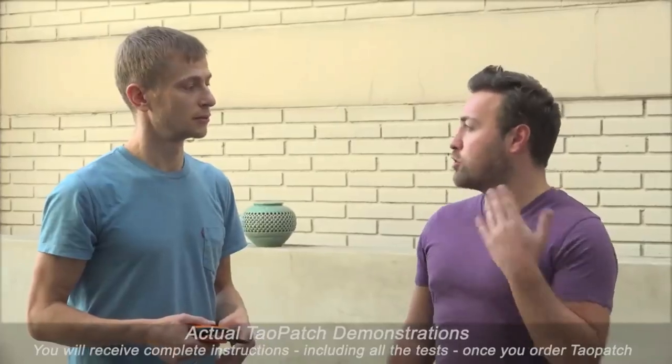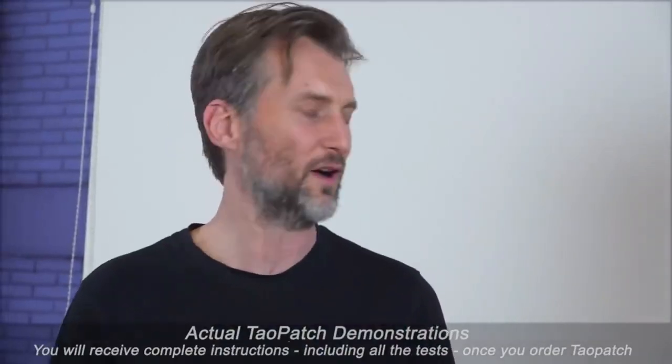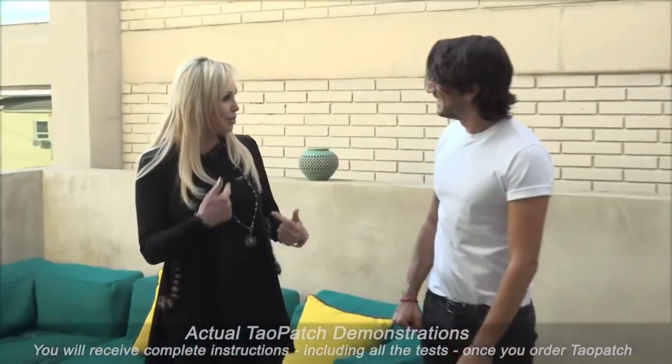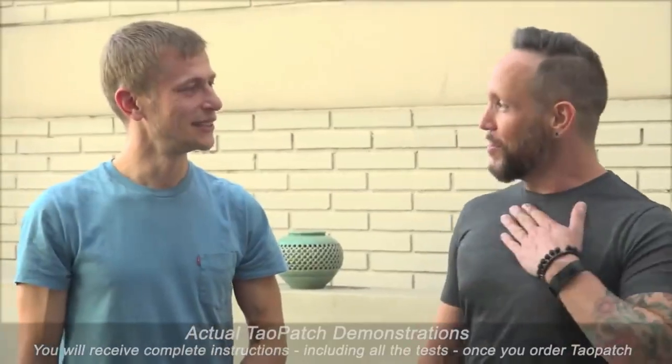You just put one here and you just walk around with it all day long. That's actually pretty awesome. I feel like I just had a cup of coffee or an espresso or something. I want to lift cars off of people. Can I keep it? If there's any way to try them longer, that would be awesome. I'll take this home with me.